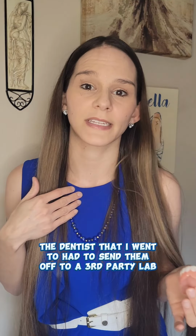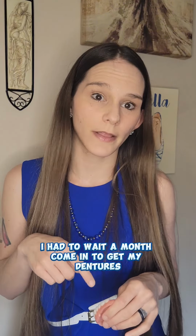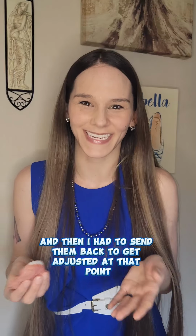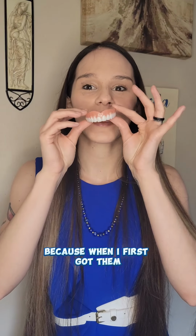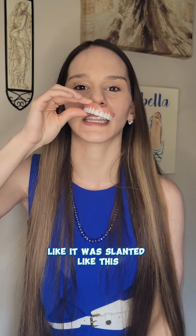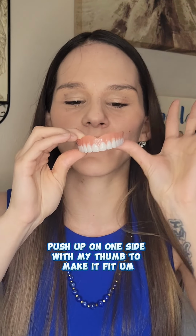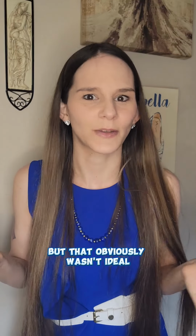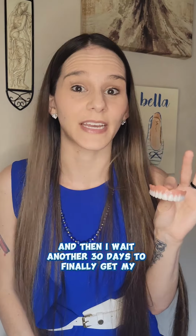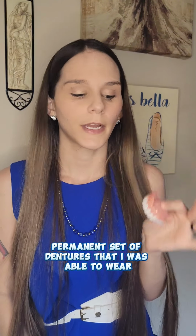The dentist that I went to had to send them off to a third-party lab. So I had the impressions done, I had to wait a month, come in to get my dentures, and then I had to send them back to get adjusted at that point, because when I first got them, when I would put them in, it was slanted like this. It was so weird. And I would have to push up on one side with my thumb to make it fit. But that obviously wasn't ideal. So I had to send them back, and then I'd wait another 30 days to finally get my permanent set of dentures that I was able to wear.